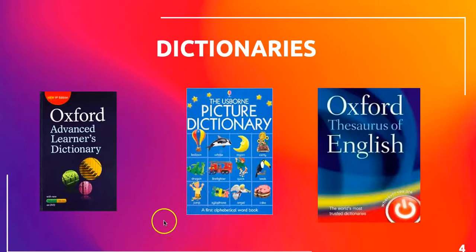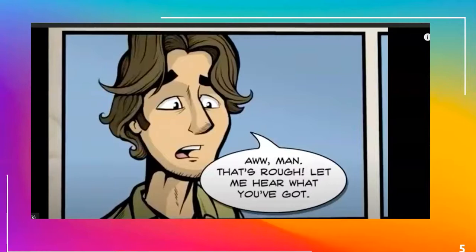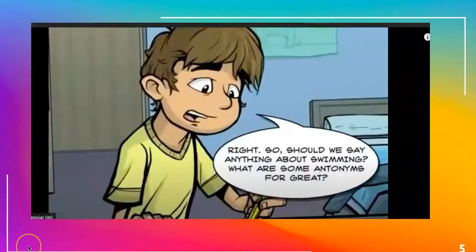Okay? Now, we have also what we call the Thesaurus, okay? If you don't know the meaning of the Thesaurus, here you go. A Thesaurus doesn't give you the definition, but it gives you synonyms or antonyms about the word that you're looking up. All right?